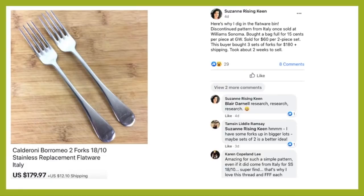Okay, next up is Suzanne Keene. She says, "Here's why I dig in the flatware bin. Discontinued pattern from Italy, once sold at Williams-Sonoma. Bought a bag full for 15 cents per piece at Goodwill. Sold for $60 per 2-piece set. This buyer bought 3 sets of forks for $180 shipping. Took about 2 weeks to sell."